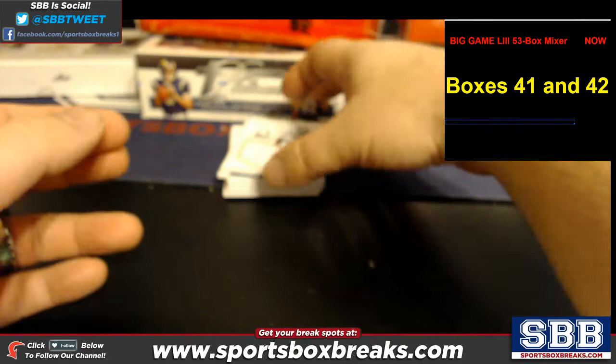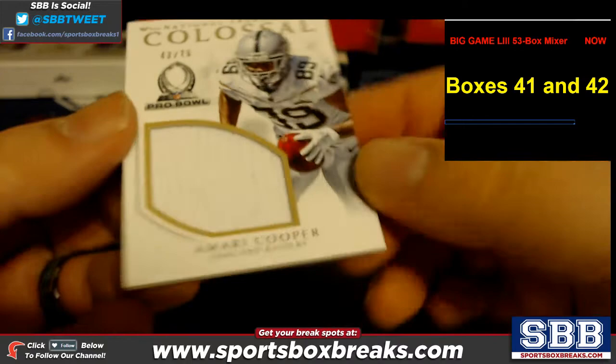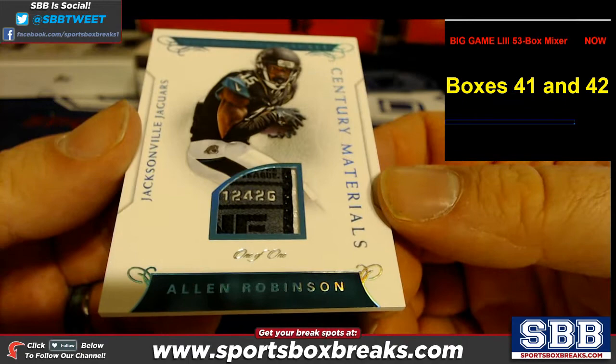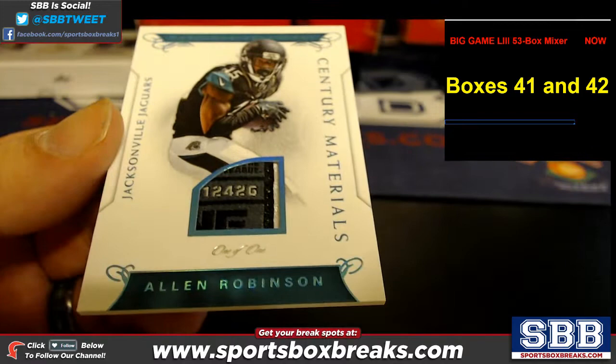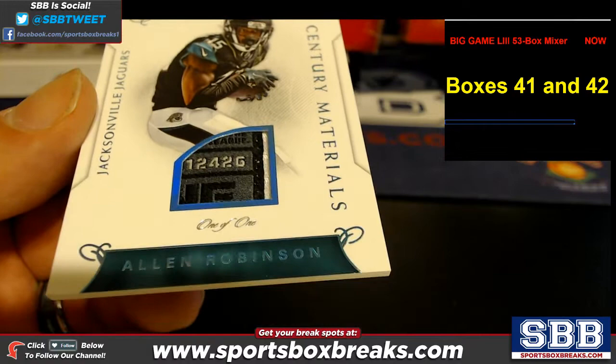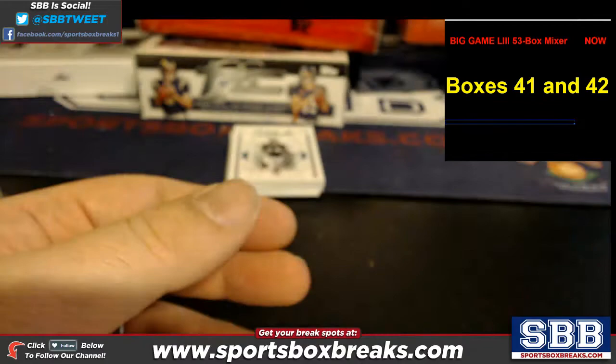Roll Tide, Amari Cooper, 75. Oakland, Jacob K. Well, there's our 101. There's a 101. Laundry tag. One of one, Allen Robinson. Catching fire now. Jacksonville, Zach B. Zach B with that one. One of one. Follow that up with another Jags hit for Zach B.